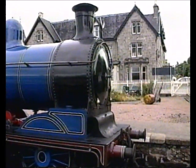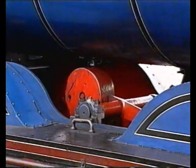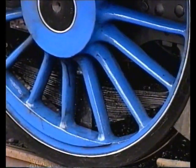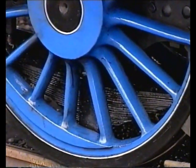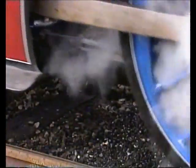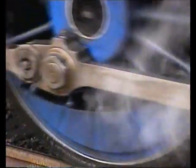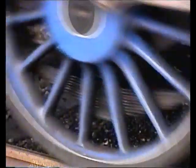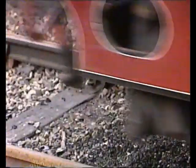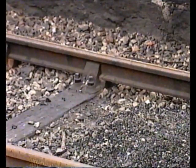828 was originally one of the prisoners of Glasgow Museum, alongside her Caledonian compatriot, the famous single number 123. Another of the inmates, the Highland Jones Goods, was a familiar visitor to the Strathspey line in its BR days, as the route was the original Highland Railway main line. It would be very nice to see her here again.